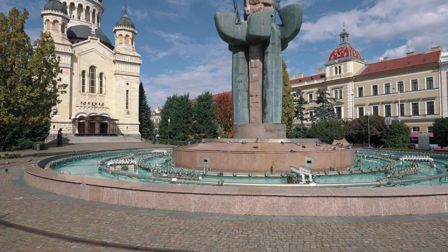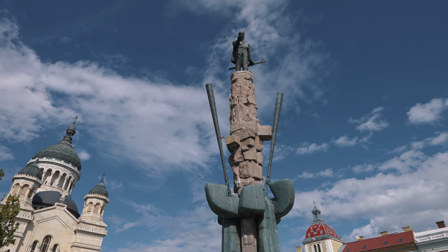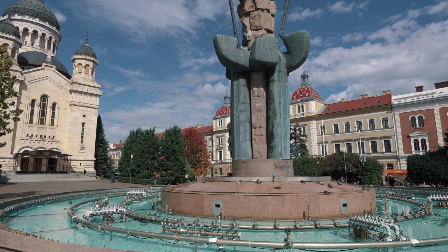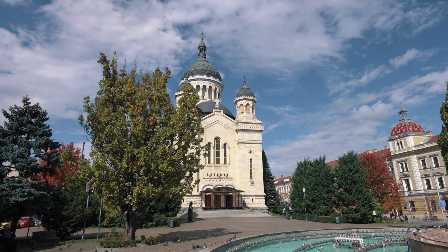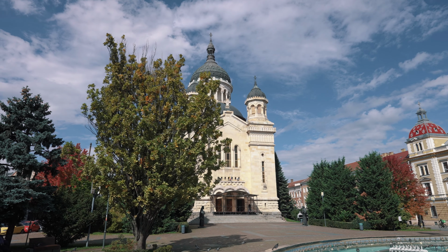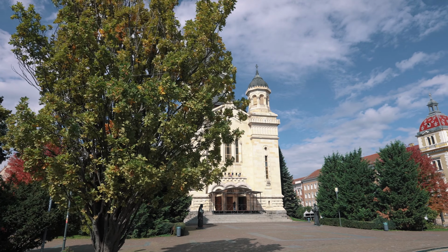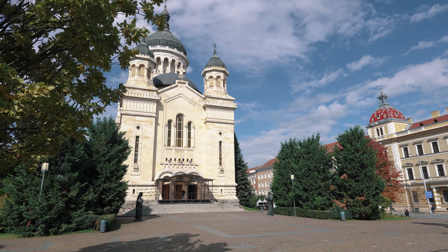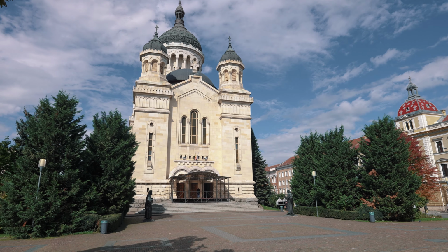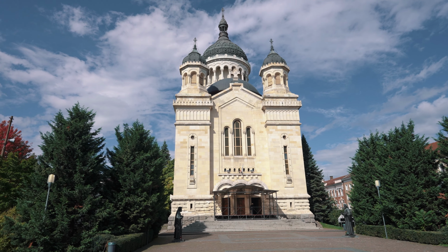It seems like at the base of this massive statue over here, there's usually a fountain, but it's not currently on. And you can see the Orthodox Church right in the background over here. And the roof of it and everything, all the domes, it looks so beautiful. I mean, there are just so many beautiful buildings all around that, like I said, it's truly a pleasure walking around Cluj. And you can probably spend days walking around and checking out the beautiful scenery, beautiful buildings, and visiting all of them.